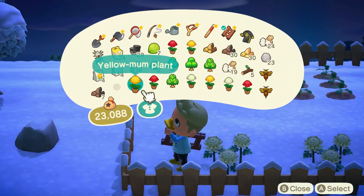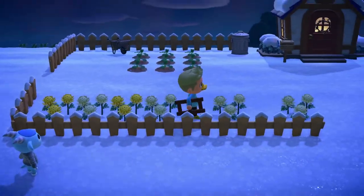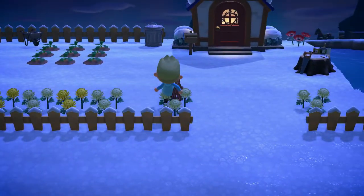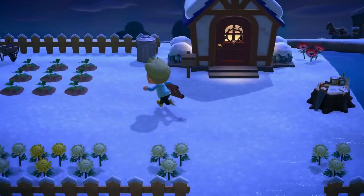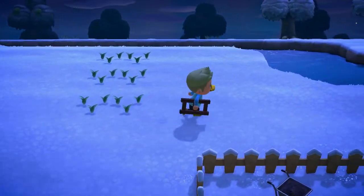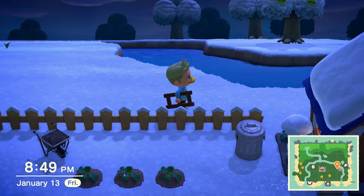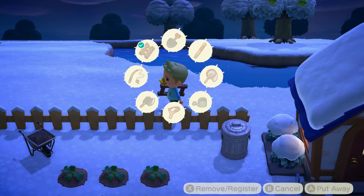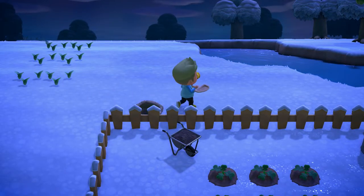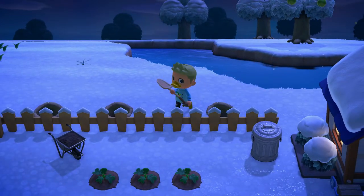I think we'll do yellow. Yeah, I need a couple more yellows. What do you call a duck that steals? A robber ducky? Uh-huh. Don't like it here. I want to see how I can space out these trees. I want to put little flowers in between them. Oops.